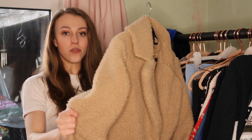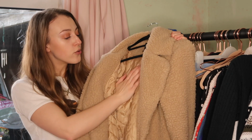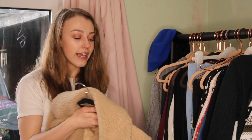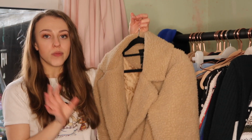So obviously the fact that you've got the teddy bear material really keeps the heat in. But it's also got like a quilted lining, which I think really makes a difference. It's not just the material underneath. You've actually got that extra layer of squishiness. And this really did a great job at keeping me warm. I loved wearing it. And I love the colour as well. It's a nice neutral that goes with everything.